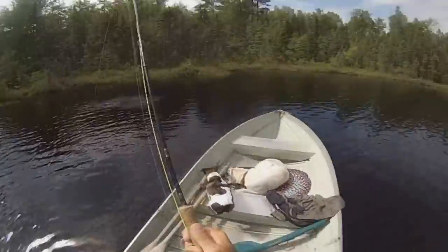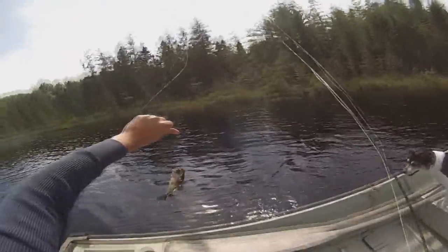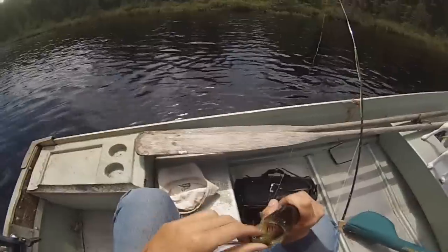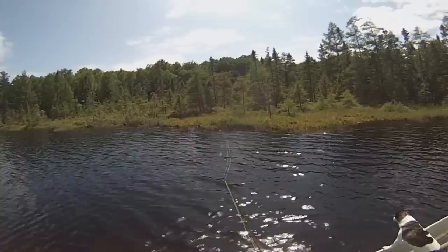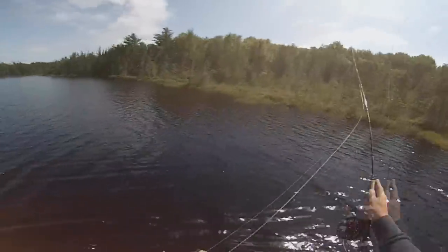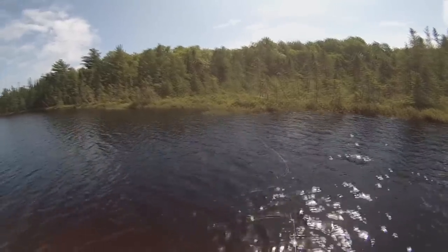A lot of times they'll come back for these flies. Bring them in. There's another fish on the day. There we go. Oh man, I was just about to pick it up and I let it sit there for a while, probably 10, 20 seconds, and then that fish decided that he was gonna eat it. This is an excellent spot right here. Come on, fish. That was the perfect cast at the perfect spot.